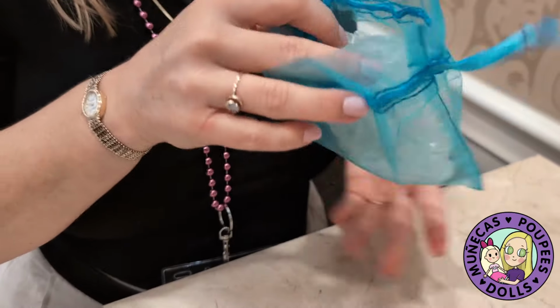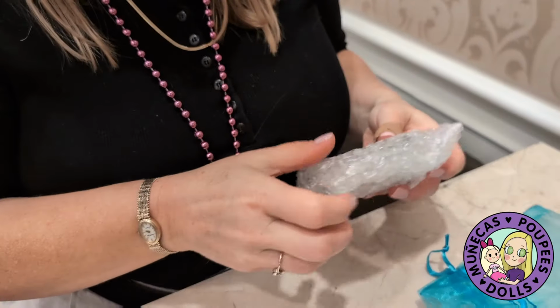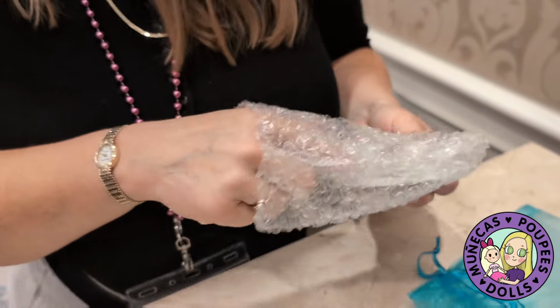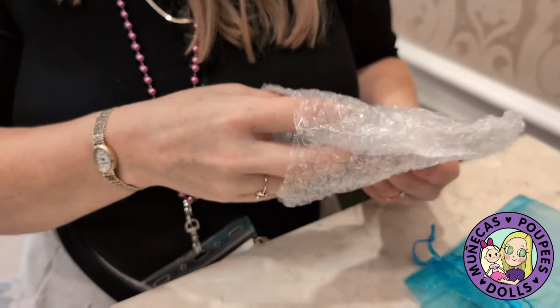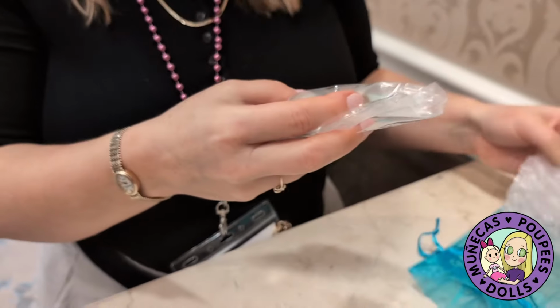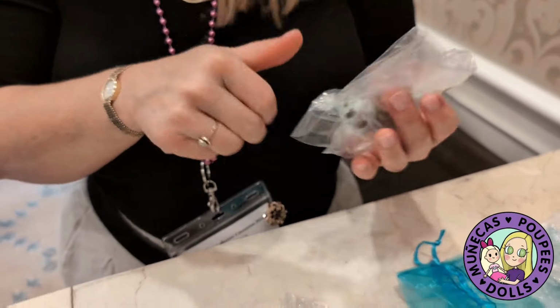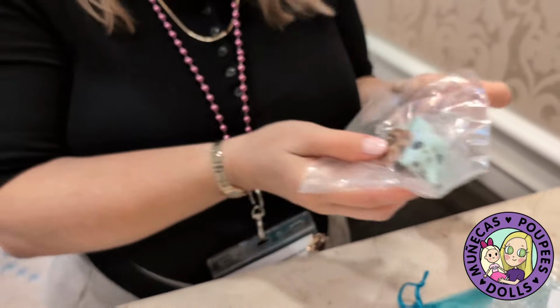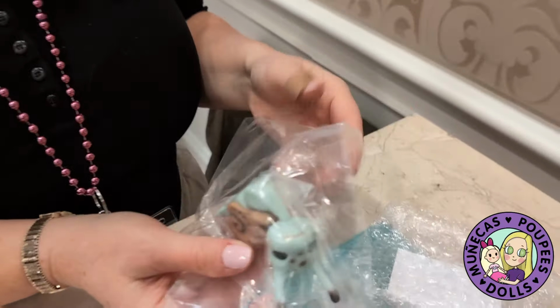Okay, so all of the turtles have green eyes except for one. So who got the one with brown eyes? You won a special bag with a surprise doll inside. Yay! Slimy.